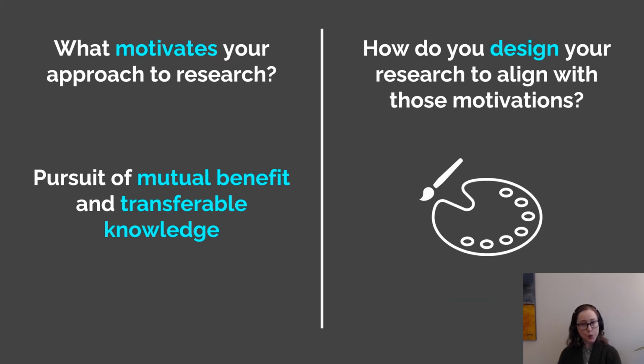So if we continue with our thought experiment and say that you do want your work to have mutual benefit and to generate transferable knowledge, then I have another question. How do you design your research approach to facilitate outcomes that are mutually beneficial and transferable? How do you chart a course that links how you do research to these kinds of outcomes? I would propose that to do this well requires intentional design of how we operate as scientists.